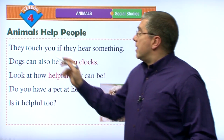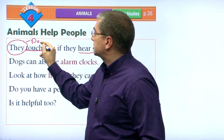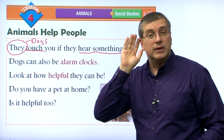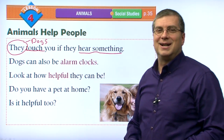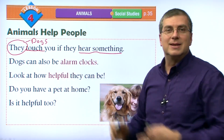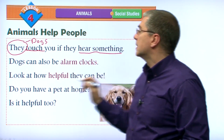Okay, they touch you if they hear something. They are dogs, right? Dogs, they touch you. So the dog hears the doorbell, goes to the person and touches that person or licks that person, right? And the deaf person goes, what? What's going on? And the dog can tell the person, hey, the doorbell rang. The telephone is ringing. Okay.